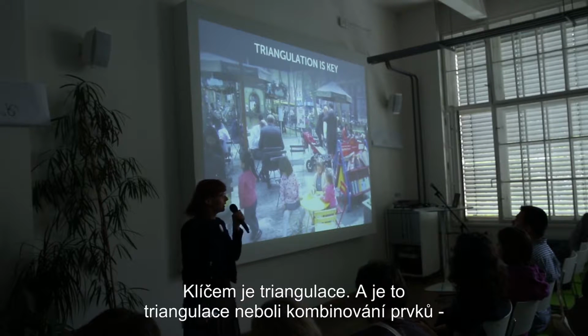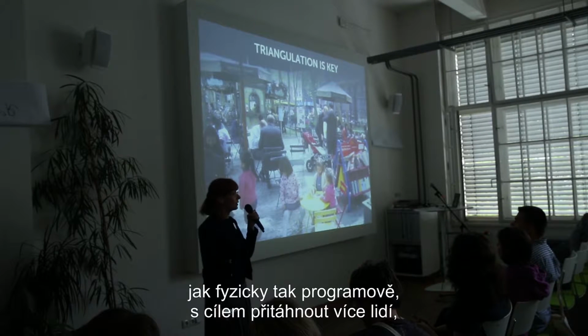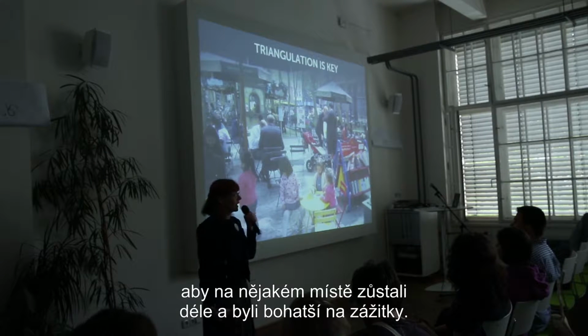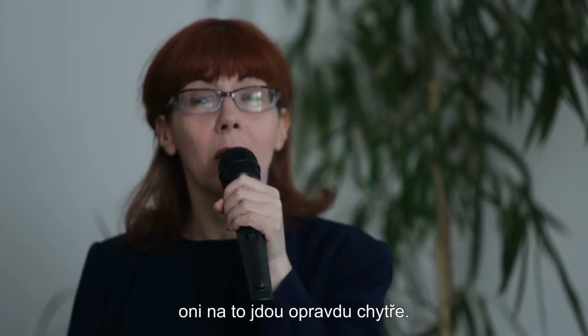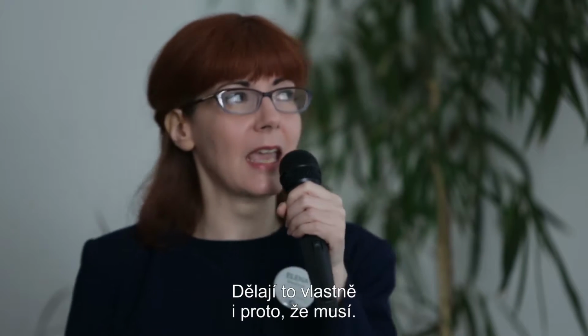Triangulation is key, and it's triangulation or combining elements, both physical and programmatic, to attract more people, to extend their stay, to extend their experience, to make it richer. So this is an example from Bryant Park. I'm sure you've heard of it. And they do it really in a smart way, partially because it's not such a big part. So in a way, they're doing it because they have to.